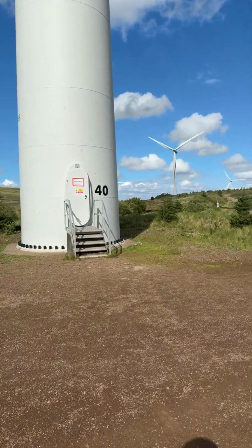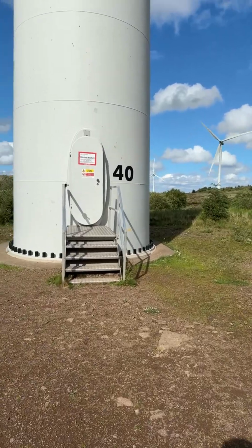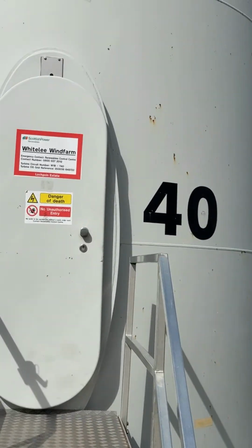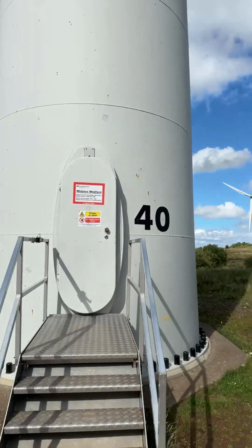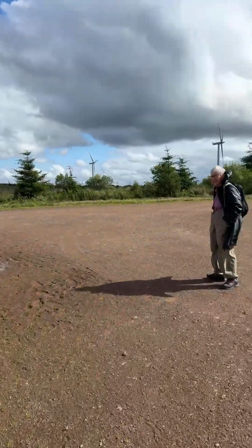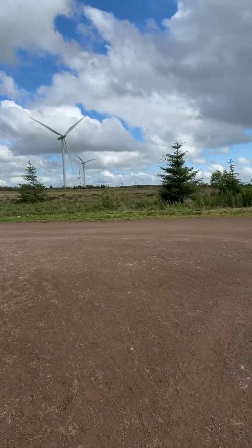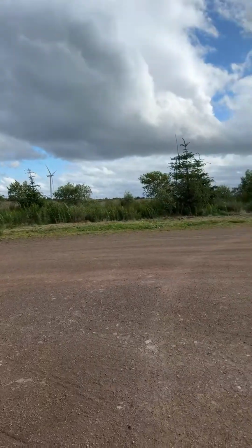There's a map available for the wind farm. I showed you the little box a few minutes ago. And you can always find out where you are exactly. Just go to the nearest tower, look at the number, and it's on the map. So you know exactly where you are. You won't get lost. Yeah, can you hear the sound of the blades? Whoosh, whoosh, whoosh.